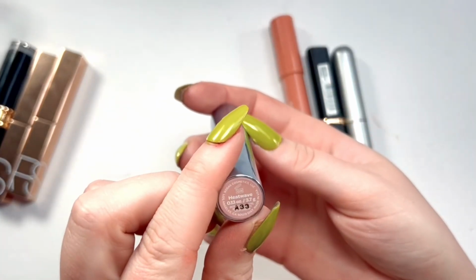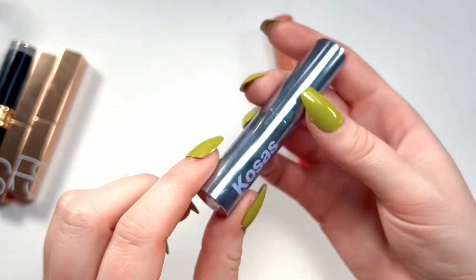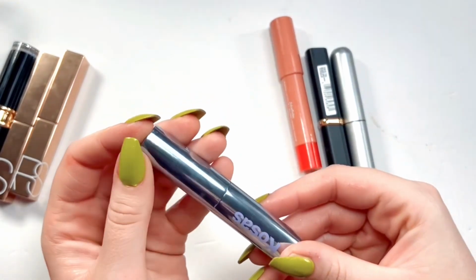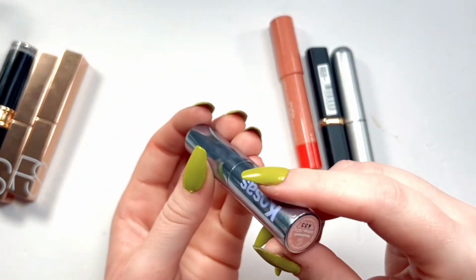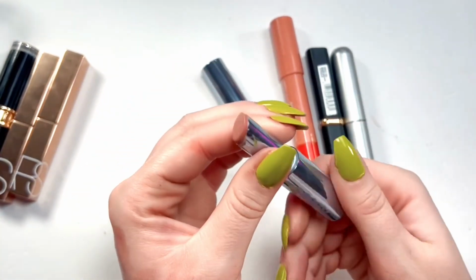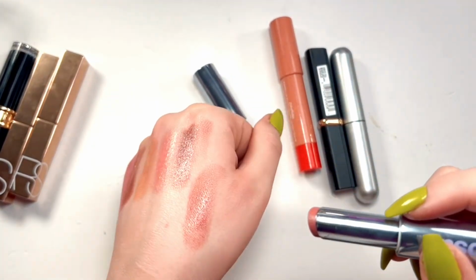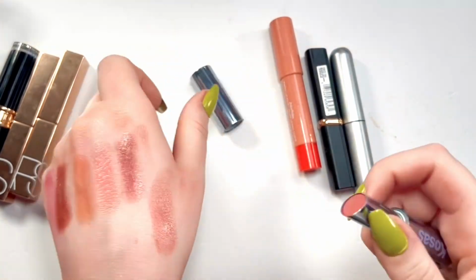The Kosas, I don't know what these are, but it's more of the juicier, shinier formulas than their bullet lipsticks, and this is in the shade Heat Wave. I like this way more than their lipsticks. Like, that's pretty. So pretty.